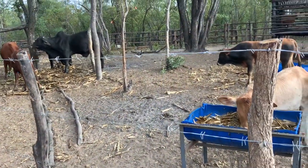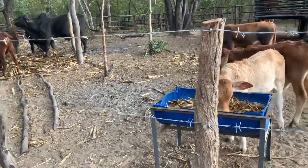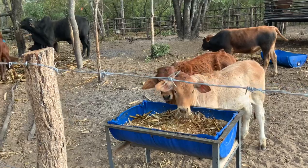Morning here in Mhondoro-Ngezi, Zimbabwe. And today we're just showing a part of the progress that we have made. This is our cattle herd. And like you say, it's a typical morning.